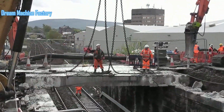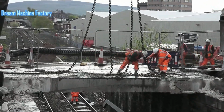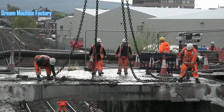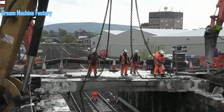Electrification requires overhead lines that provide power to the trains, and these lines need clearance to ensure they can be safely installed without posing a risk to other vehicles or pedestrians. The old bridge, however, did not have the necessary height to safely accommodate these lines, and thus a replacement was required.